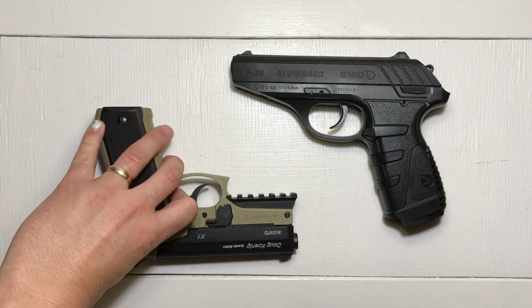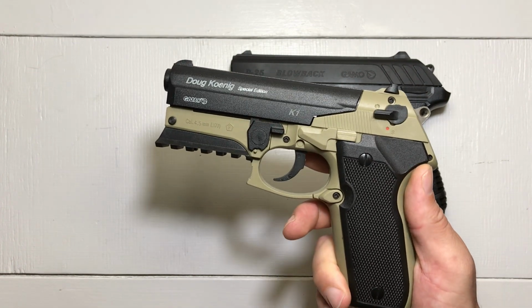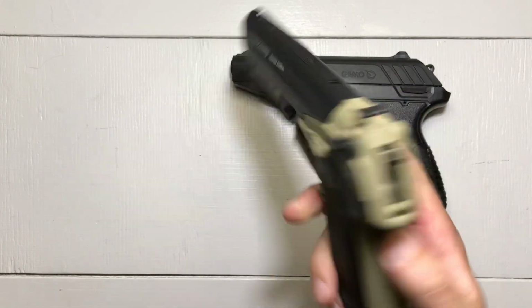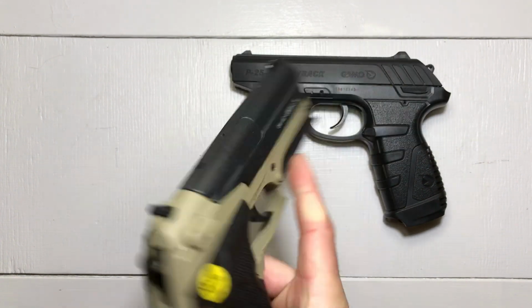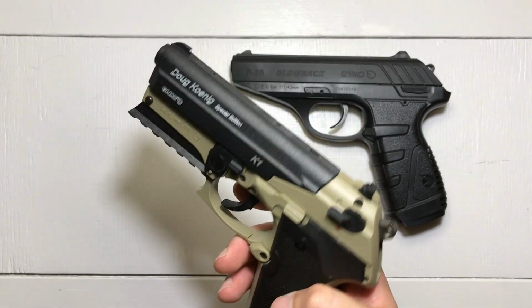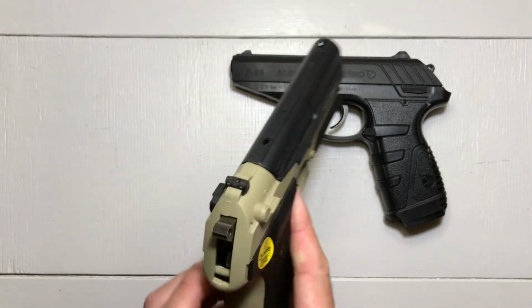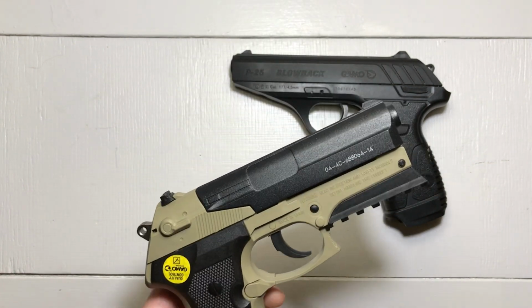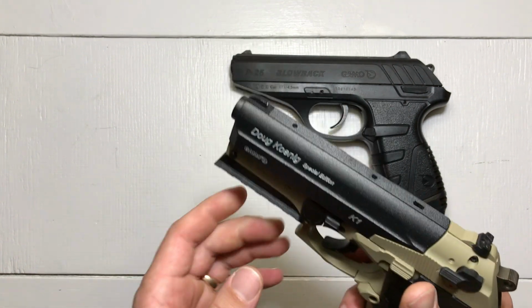This one here, Gamo K1 Special Edition. It's another nice one. But these are actually made in, we're onto the Spanish made pistols now. Not quite as nice as the Japanese made ones. It's a different design.